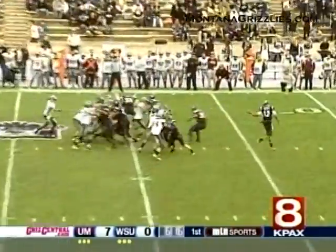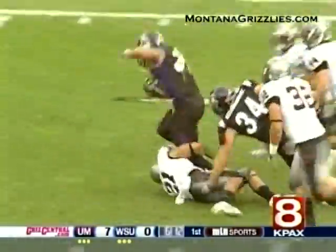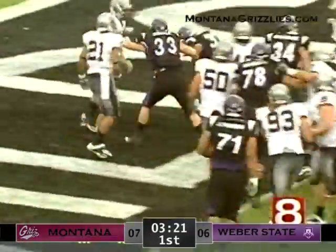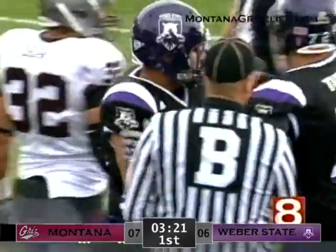Down and three for Weber State. They bring in a heavy package. They give to the heavy running back, and Tafuna's all the way into the secondary. They'll give to Tafuna again, and this time he's into the end zone. Standing up, touchdown Weber State.